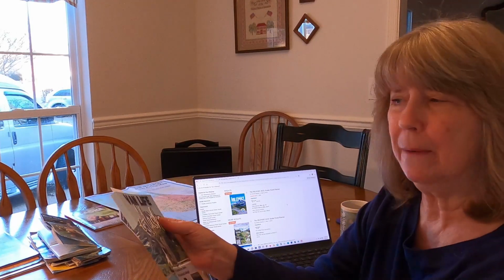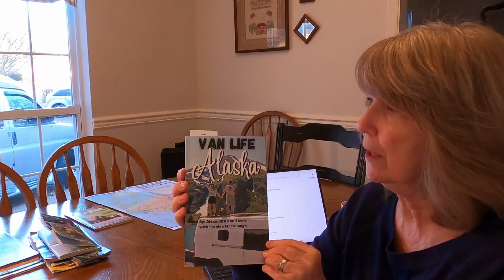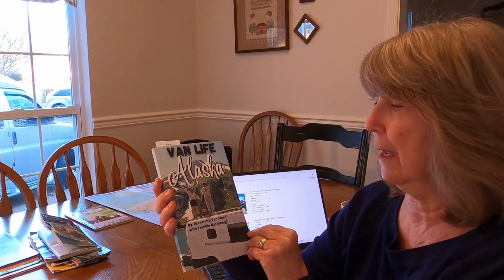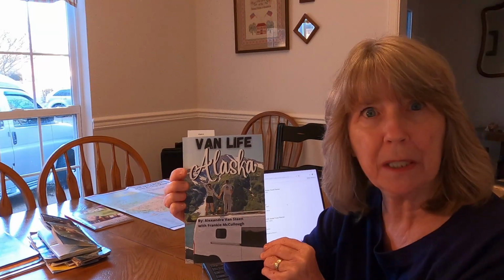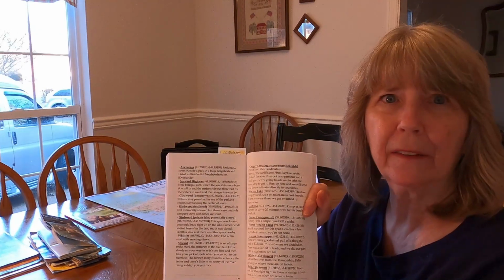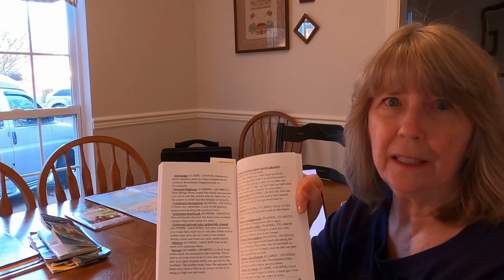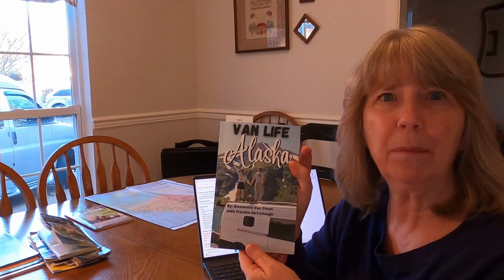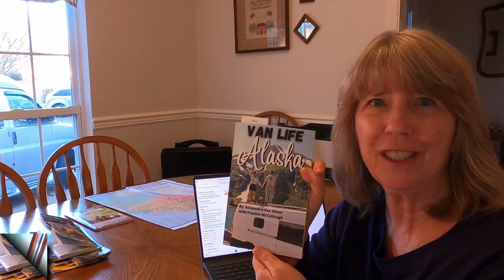The other book that we did buy, thinking that this was going to help us with dispersed camping, was Vanlife Alaska by Alexandra Van Steen and Frankie McCullough. It tells of their journey. It does give you a few tips along the way, and in the back they do give you some GPS points for places that they did disperse camp. It's a reasonably priced book, so if you think this will be helpful to you, then go ahead and make a purchase.